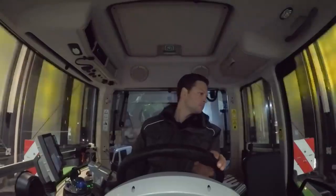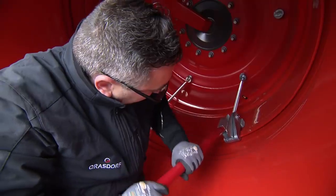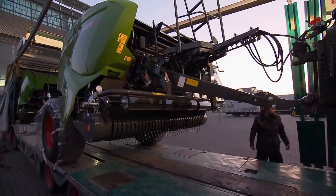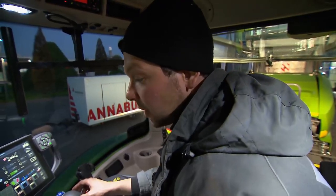Maneuvering with absolute precision. Assembling with muscle power. The agricultural machines weigh up to 14 tons, and getting them in the right places is a logistical feat. Worst of all, the machine could tip over and be badly damaged.